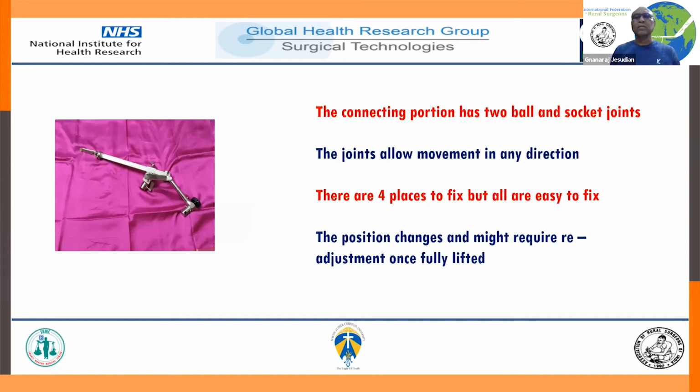And ultimately, the advantage of these click locks that you can see here is that they allowed for plenty of movement and quick fixing with just 2 click locks. And the ball and socket joints which are here provided so much movement that you can almost place it at the convenient place where you want. So you put the lift, place it in a convenient place, and then lock into position with just 2 clicks.